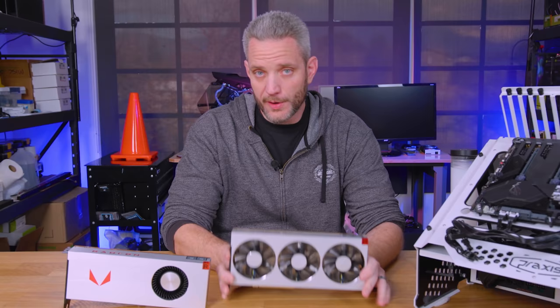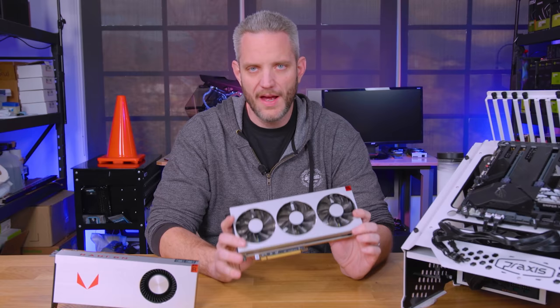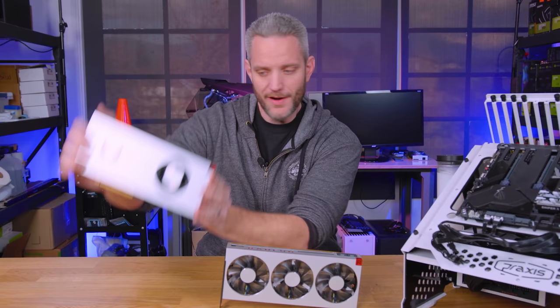I might call it Radeon 64 or something. I apologize, they changed the name a little bit from this. So Vega 64, Radeon 7. I don't know why I'm doing that.